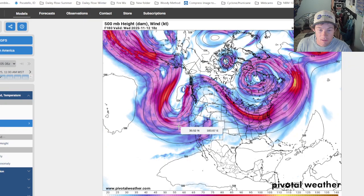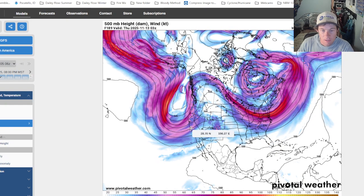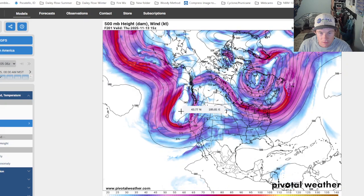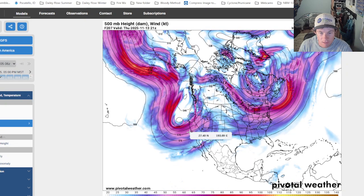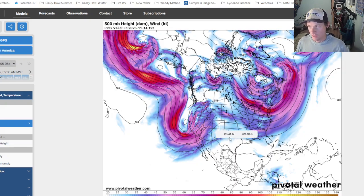It merges with this other low and sets us up for another round of showers. This low actually migrates pretty far south here. And you can see this is our more classic southwest setup for hitting the Wood River Valley and the southern mountains more. So Sawtooths have been getting a lot more of this early season snowpack, but I think on Friday, next Friday, depending on what the temperatures do, could be the Wood River Valley's turn.